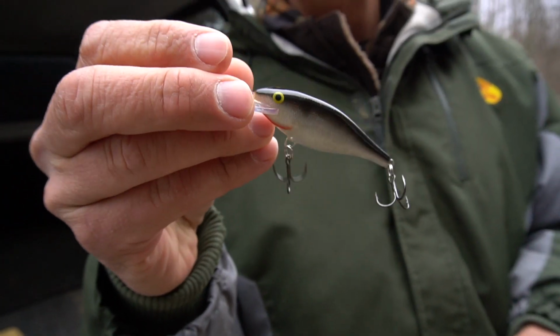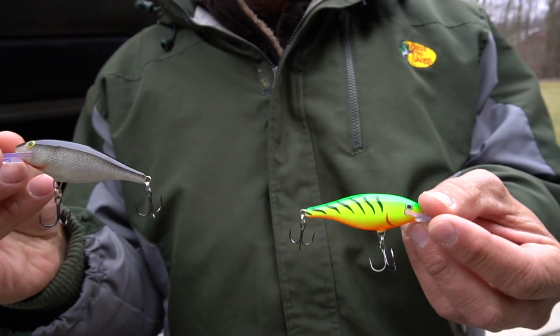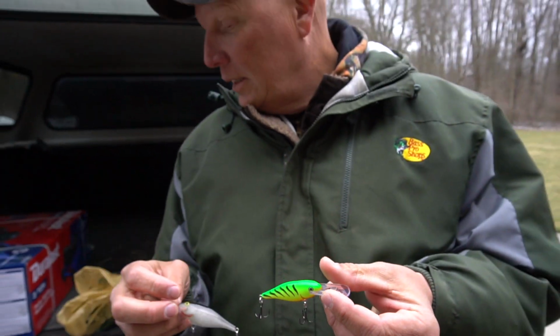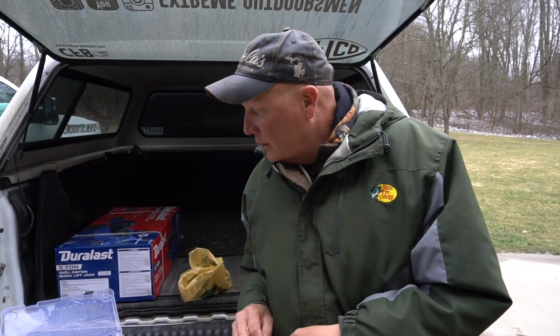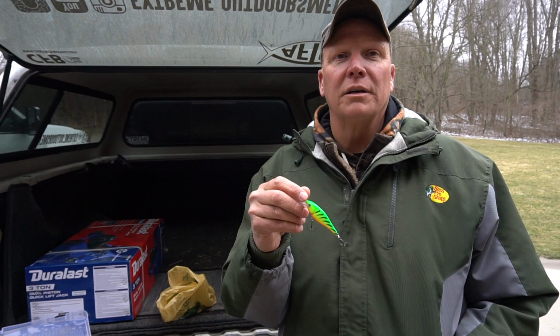The number 5, I think these are number 7s. They're a little bit bigger. They go down a little bit deeper. These are Shad Raps. Would have to say that's my number 2 bait, and they work. The one I like a lot is called the Shad color.